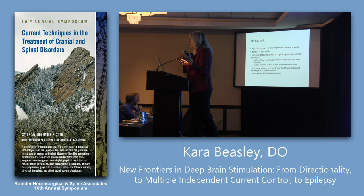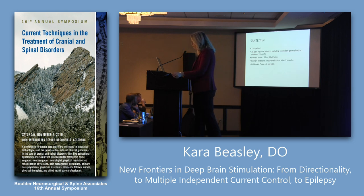What we know is if you give more than three epileptic medications, the seizure reduction is almost nil and the side effect profiles are high. So this is really studied in people who've tried multiple medications. We don't jump to surgery first here. And they have to have six or more seizures a month over the three most recent.